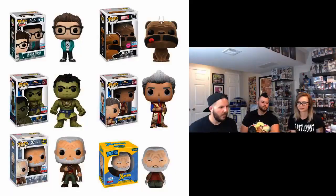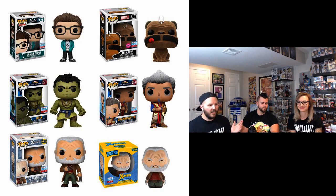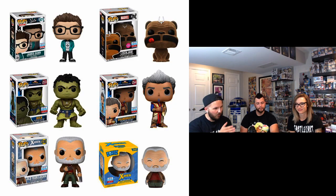So let's move on. We'll move on to our NYCC. So, New York Comic Con. Here it is. Marvel. Look how beautiful they are. And these are Marvel ones. I'm always out to buy all the Marvel Pops. However, the Lockjaw, I really could care less about. The rest of the ones on the list, I really want.